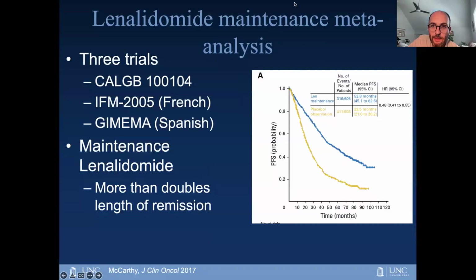There are, as I mentioned, other trials that have been done answering the same question. Some of those trials were conducted in other healthcare systems and were smaller than the CALGB study and/or deployed some different strategies and were not in and of themselves sufficiently powered, which is a term you'll hear statisticians and academic oncologists use, which basically means, was the study big enough to show what you think it ought to show? So this French and Spanish study were not big enough to show patients living longer, we think.